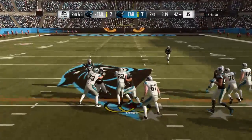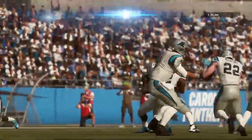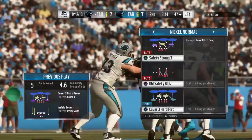They'll run it now out of the gun. And he'll go down right around the 47 this time. They get 5 out of that one, and it moves the chains.